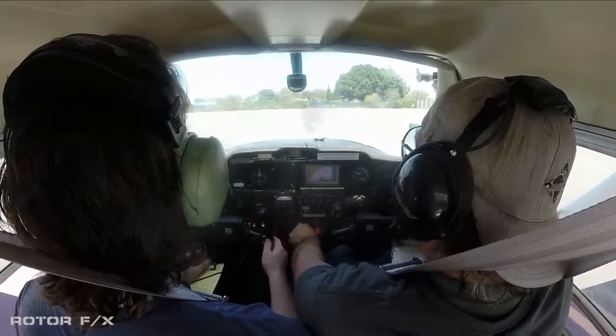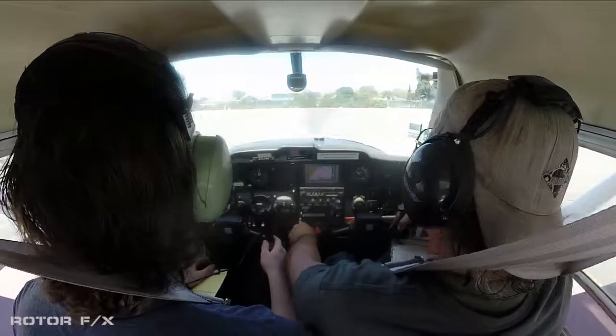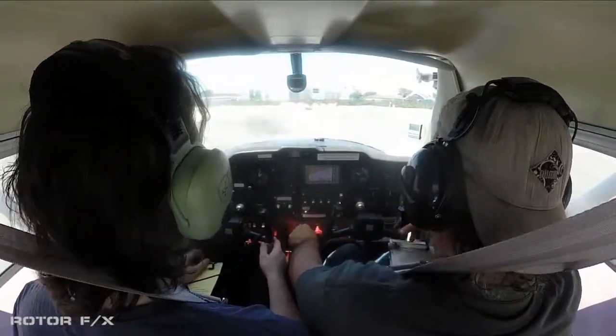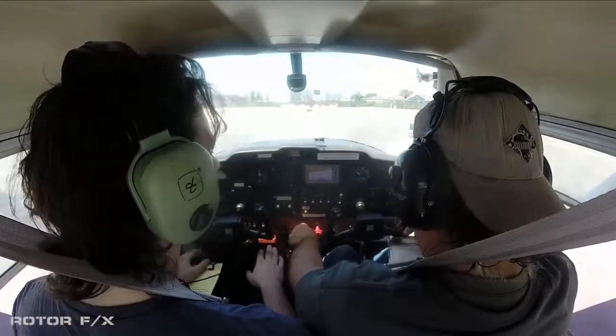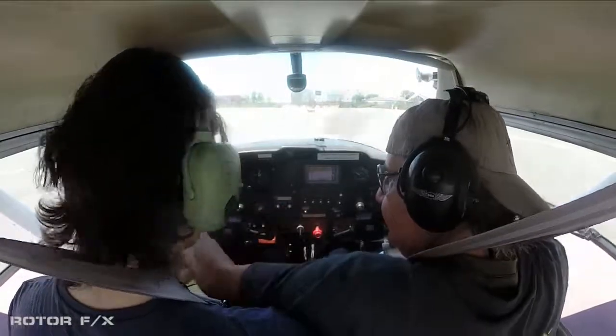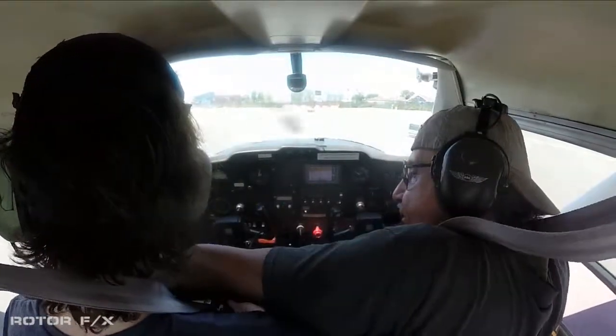Now push your left foot all the way in. We're going to park on little less left foot, little less left. There you go, right foot now. Very good. Excellent. Very good. We're in the engine test area. Now we're going to follow the checklist. Okay. Cabin doors. First we close your window here because we're going to take off.